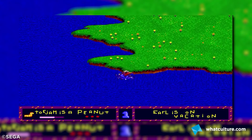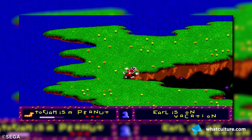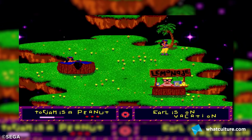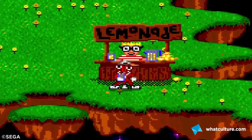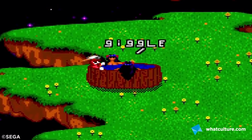But if you jet set over to the bottom left of the screen, you'll come across another island with a hole the size of your mother's, and if you jump on in, you'll be greeted with this. A lemonade stand, a hot tub, and some dancing hula girls. Nice. When I came across this little area as a kid, I'd pretty much set up shop here. The universe clearly doesn't need saving when I've got all the best bits of it here.